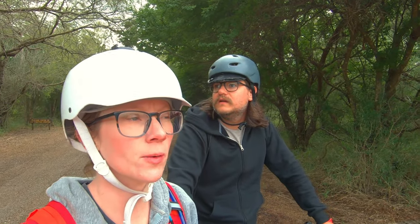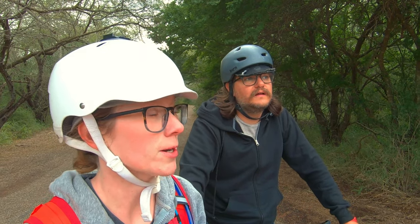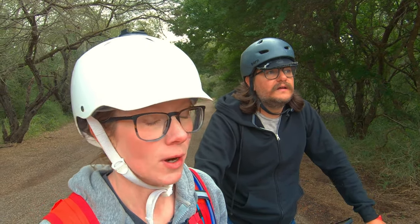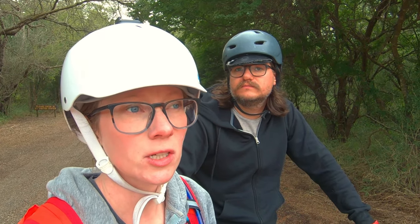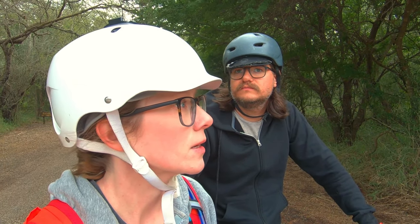We have fully gone around all of the main trail here at Resaca de la Palma State Park. We had a great ride, except for the part where we had a bunch of mud and had to turn around on one of the trails. Our tires just got too stuck. It wasn't working. If you just want to ride around the main trail, it's really pretty. It's a great little bike ride. I think it's close to 3 miles to do the whole loop, and then you can add as much of the little trails along the way as you want.